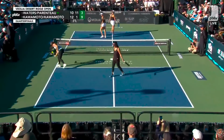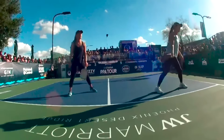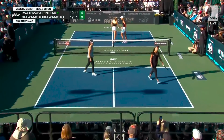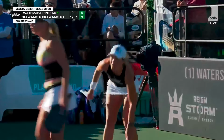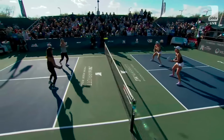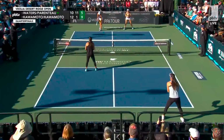Point. Okay, big swing from Jackie there. 4-9-1. And another one with a ball that was probably flying, so they're not going to watch anymore. Two quick points for Catherine and Anna Leigh. And I'm getting a little knot in my stomach, Dave. Yes. So I can only imagine what the Kawamotos are feeling, if you don't execute it.